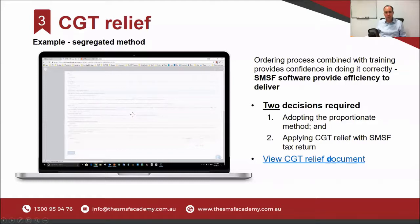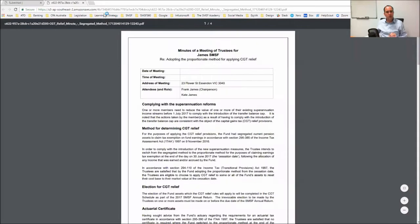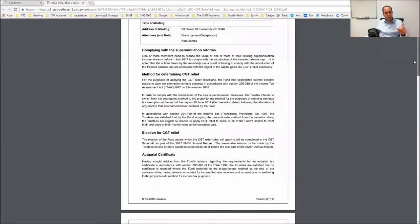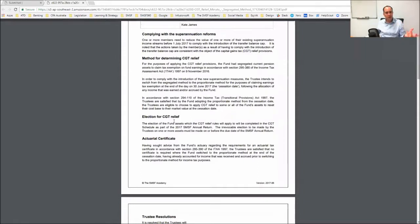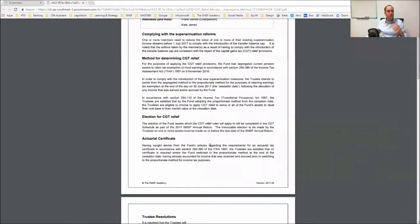But what this outcome is with this document is it enables us, and I'll just pull up the CGT relief document here, to not only do this initial switch from the segregated method to the proportionate method, but it's also advising us that we are satisfied that we would only need a certificate where we would have income that we'd need to account for that was either accrued or received on the 30th of June that may have resulted prior to switching methods.